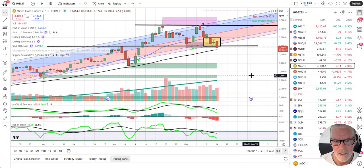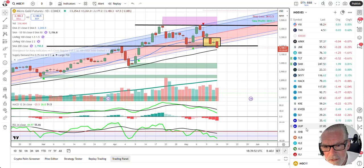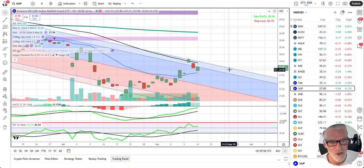The dollar has been, where is the dollar today? Where's my dollar? There it is. Well, it's back to the upside. So it was a gap down, and it was very weak right off the open, the dollar.